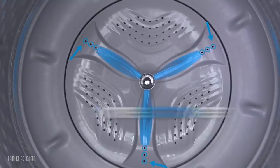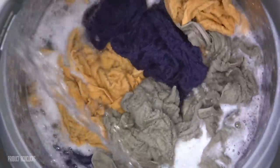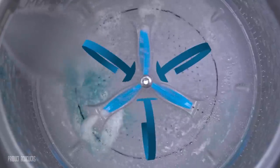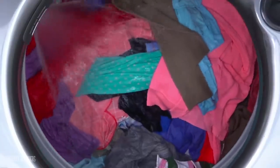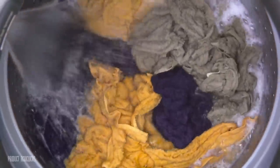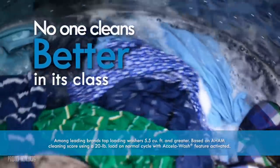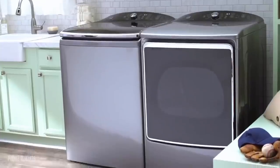Nine spray jets penetrate dirt from every angle, while the wash basket powerfully moves clothes back and forth. And Accela Soak technology reaches soils fast by drawing the detergent mix up from the bottom of the basket, while thoroughly saturating the clothes on top, delivering a deep clean. In fact, no one cleans better in its class, giving you more of what you value most: time.